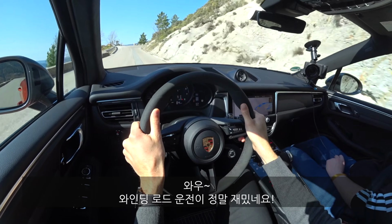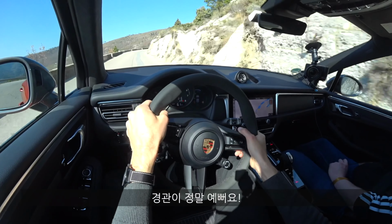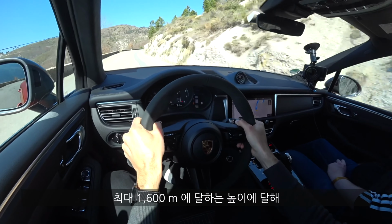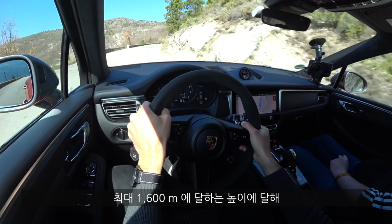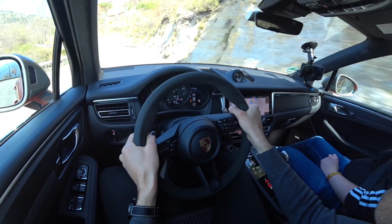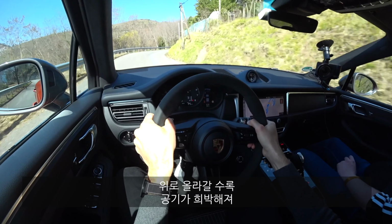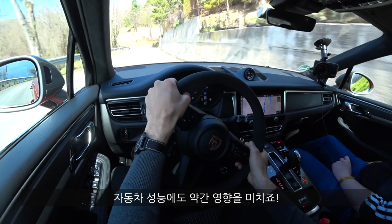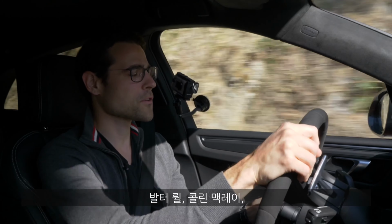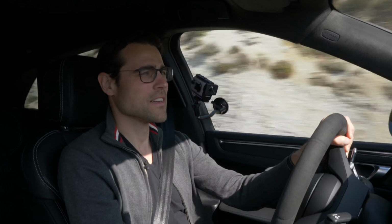Wow, I'm having so much fun going up here, these windy corners. Wow, what a landscape here now. We're getting higher and higher. The peak will be soon at 1,600 meters. That's about 5,200 feet. So quite a bit of elevation here. Air gets thinner. That also has a toll on the engine performance, of course. A lot of legends have gone up this hill. Walter Röhrl, of course, Colin McRae, Sebastian Loeb, Sebastian Ogier, and so on.